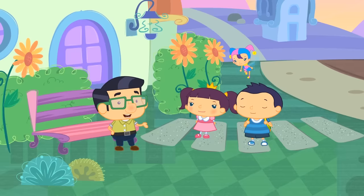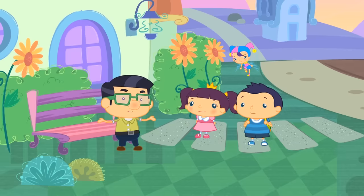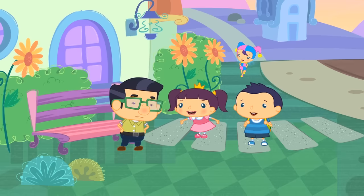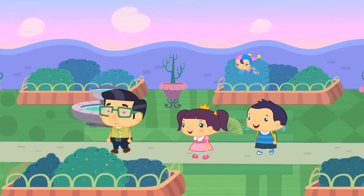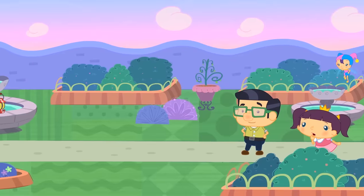Well, if you help me find my lamp, I'll give you a clue that will lead you straight to L Monster. Brilliant. We'll soon find that lamp for you, Larry. The lamp is somewhere in Larry Lloyd's garden. I last saw it somewhere in my garden. Can you see it?